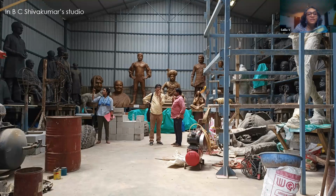So again, with these molds, the way he tells us is that people come to him before some event, these fan clubs or whoever the clients are, or if they want to place a statue somewhere, and they approach him. Then it takes him about a couple of weeks or more. Ravi and Madhuri can add more to that process, and he's able to provide them with the bust.